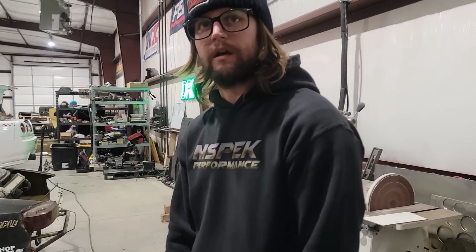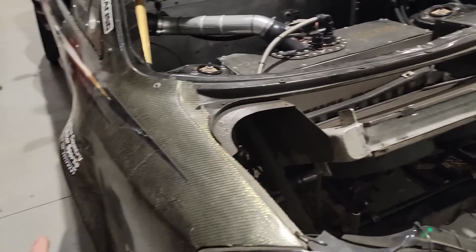These are on ethanol. It's Ignite, so it's like an E95, with some race gas mixed in. I think it's 114. A lot of people are running that now. Okay, let's step over.